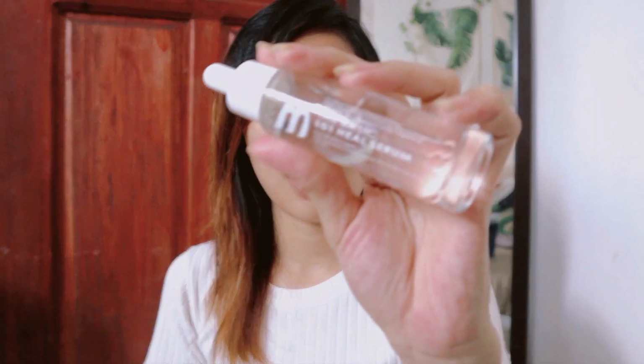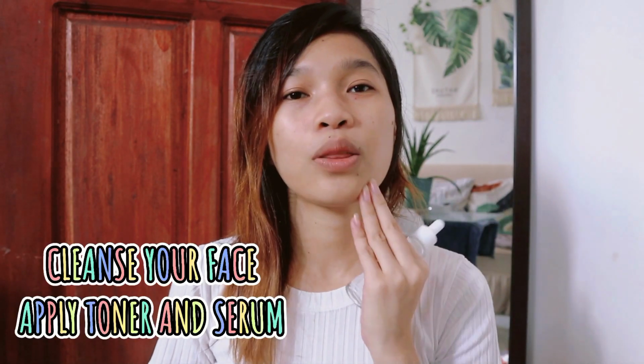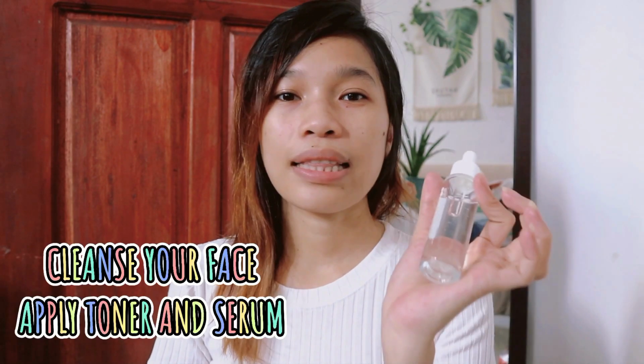So, you can use this product for day and night, and it has instructions there on how you can use it. Make sure to cleanse your face, apply toner before you put the serum. So they sent me this product to test out, and now I'm going to do a little review of this product. First, let's talk about the packaging of this product.